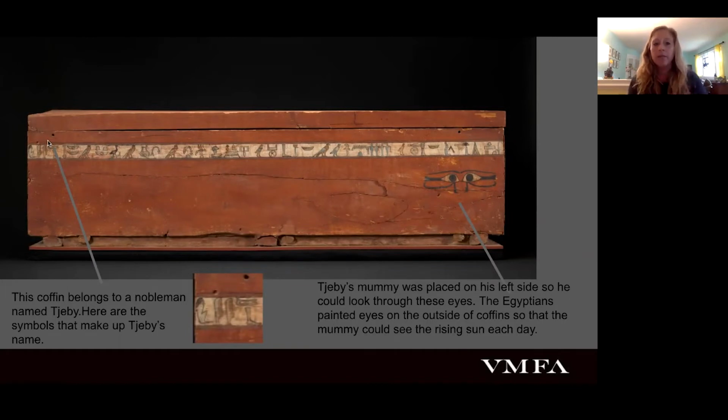So again, we believe that he was a nobleman. The inscription sort of gives him an honorific title. It says the count and seal bearer of Upper Egypt. That might have been, again, an honorific title, so it may not have been a quote unquote job. So we don't exactly know what he did.